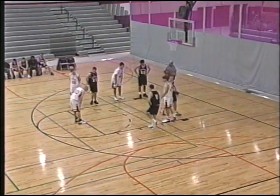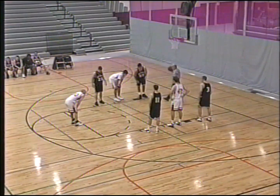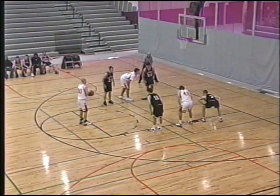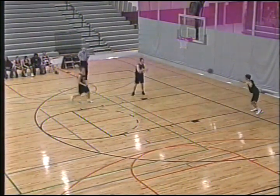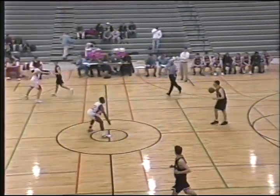Let's set the rest of the Wellesley players for you. Number 11 is Captain David Fiorello. Number 3 is Captain Mark Flynn. Number 23, Captain Jimmy Costello. And number 10, Kevin O'Neill.